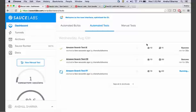All of these tests are running on Windows 10, with one on IE 11, one on Chrome 36, and this is a different version of Firefox. You can pass whatever different versions the software supports, up to the latest version, and easily run this test.